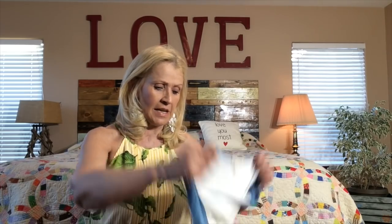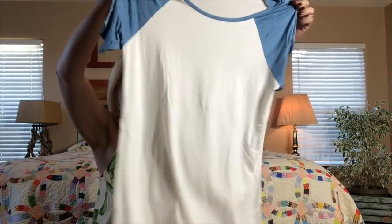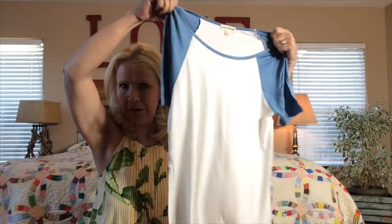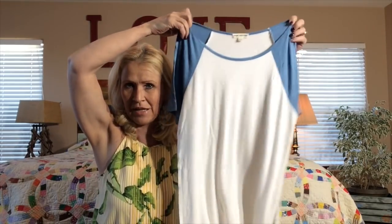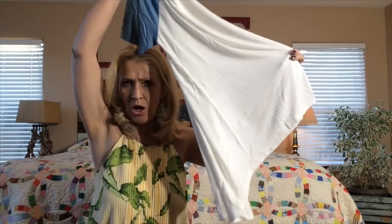Next we have, okay, this is two different colors. This is by Zanana Outfitters. This looks a lot more promising. This is just a little t-shirt. It feels like a cotton blend, very soft, short sleeve, like a baseball tee. So this one looks good. It's kind of long. I don't wear leggings in the summer. It's too hot where I live, but that might be promising.